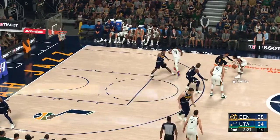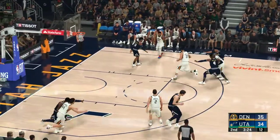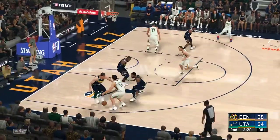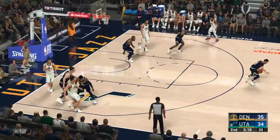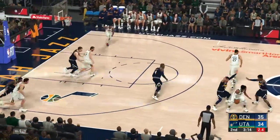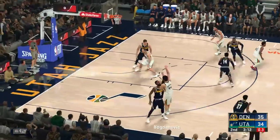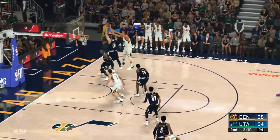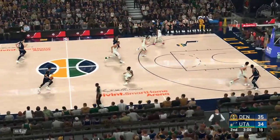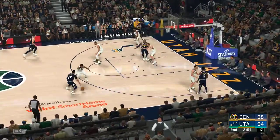Now here's Conley. 6 points for him. They double-team Conley. Kicks to Bogdanovic. Back to Conley. 5 on the clock. Harris on the double team. Conley, the pass to Bogdanovic. Trying to answer back, but that 3 is off the mark. And so it's Murray with it. He brings it up for Denver.